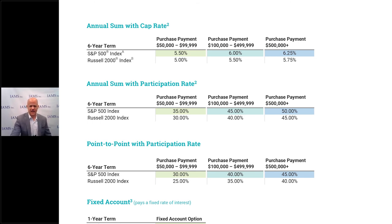6.25% is the cap rate for purchases over $500,000. Of course, you have the annual sum of the par rate, and that's 35%, 45%, and 50%. And then you have the par rates on the point-to-point at 30, 40, and 45. And those aren't too bad, actually. This product came out in February of 2020. They haven't gone down a whole lot as compared to other products.